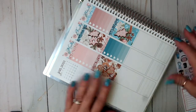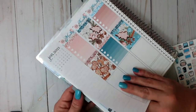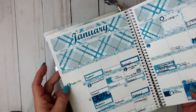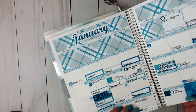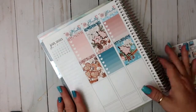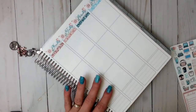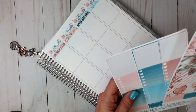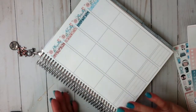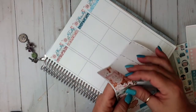So, let me just show you real quick. This is what I've got so far. Isn't that beautiful? So anyway, that's that. Let's flip her over. So we did, okay. We need a full box. Did we do deco? We need to do deco. All right, so let's do this one.